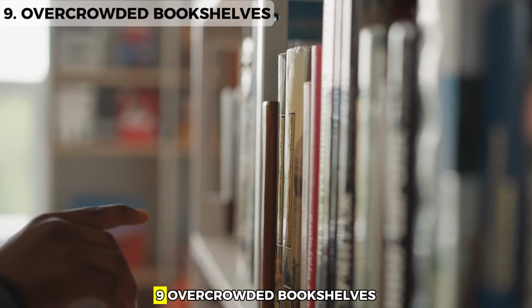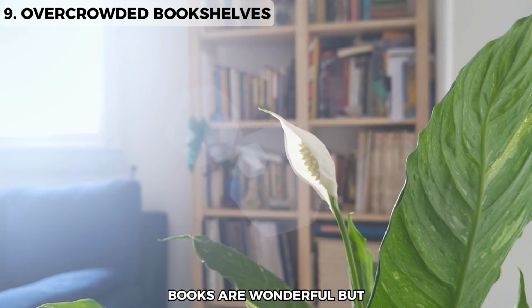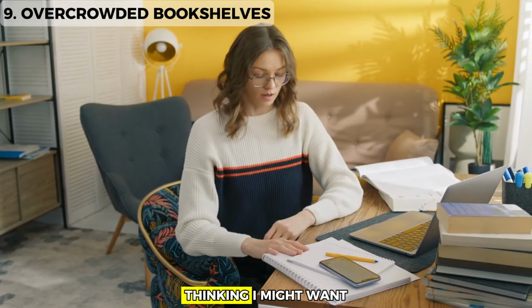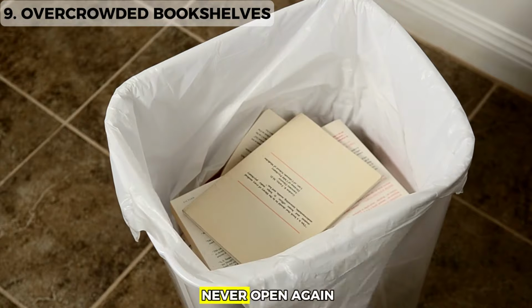9. Overcrowded bookshelves. Books are wonderful, but overcrowded bookshelves can make a room feel cluttered. I used to keep every book I'd ever read, thinking I might want to revisit them. The truth is, there were many I knew I'd never open again.